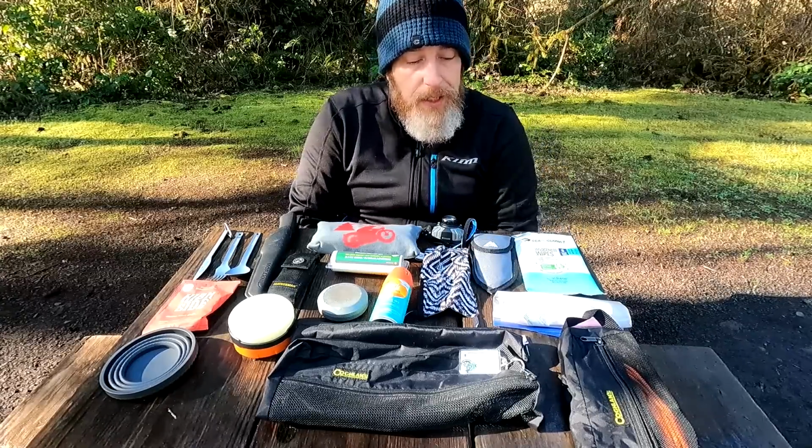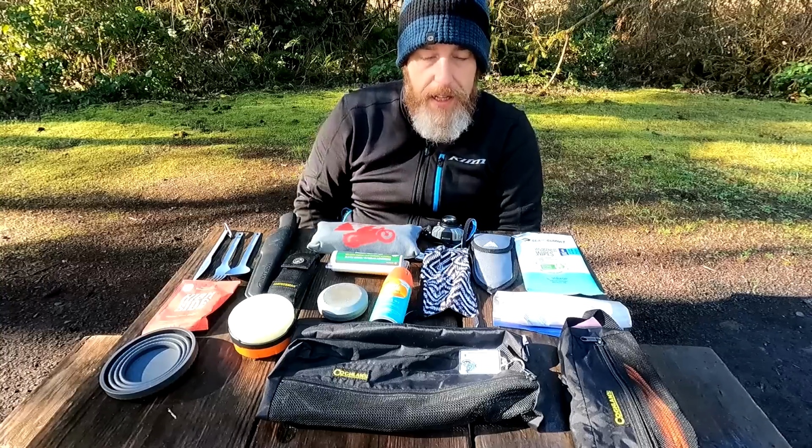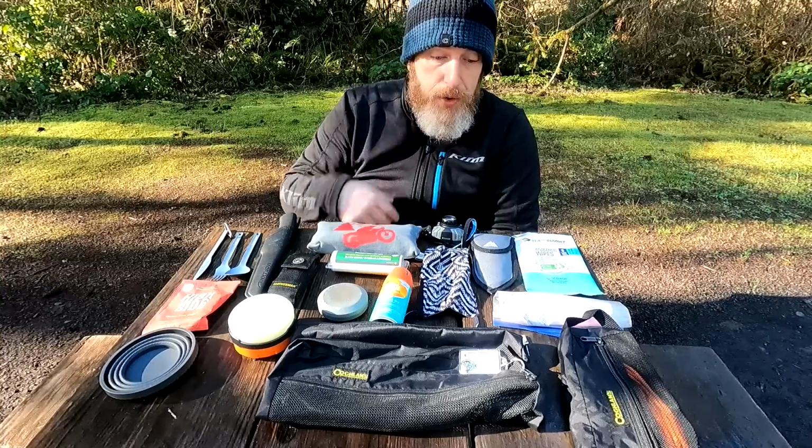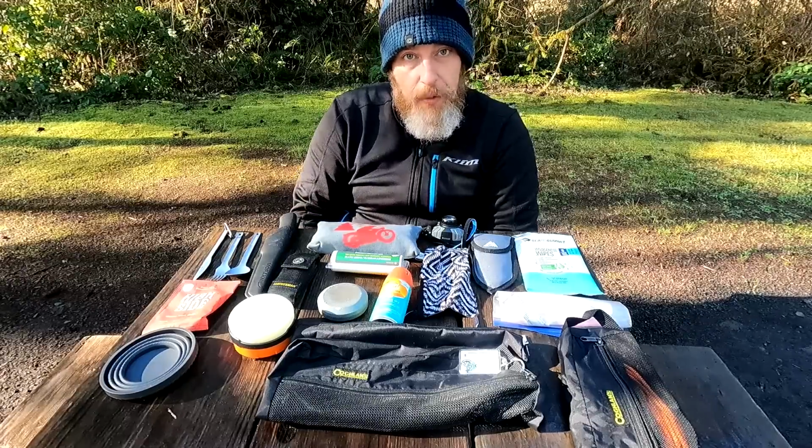So I realized they make sleep masks, but I already had this because they gave it to us at the ride, and it's just been in my bag ever since. And that's my solution for summertime when the sun comes up way too early. I just slap that thing on and go back to sleep.